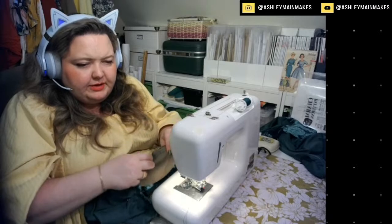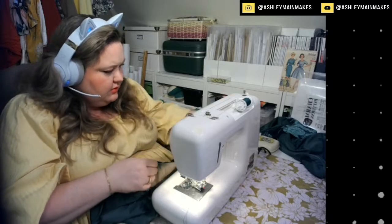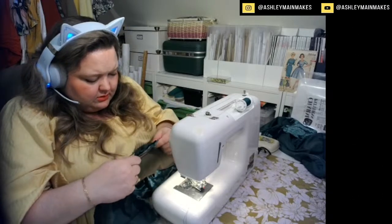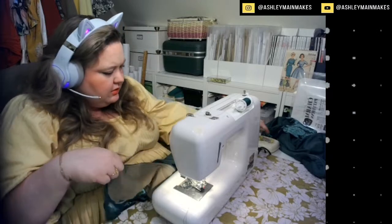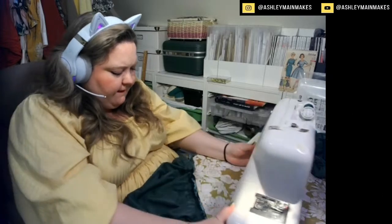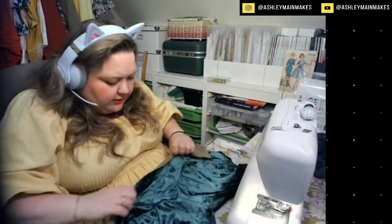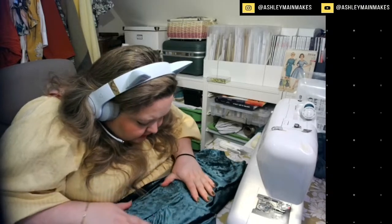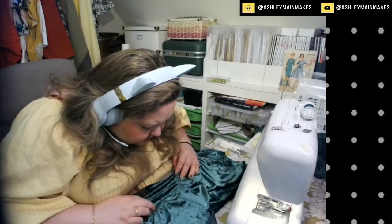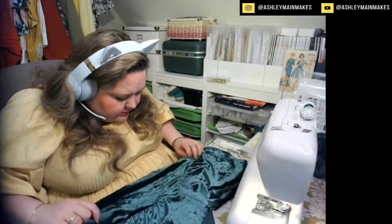Ballerina corset is the one you're making, Rotten Ralph? I'll have to go look. Alright. Yeah, that is. Oh, that's hot garbage. That is hot garbage.